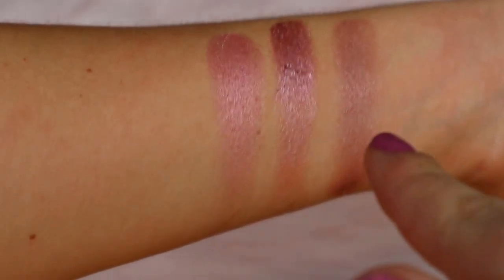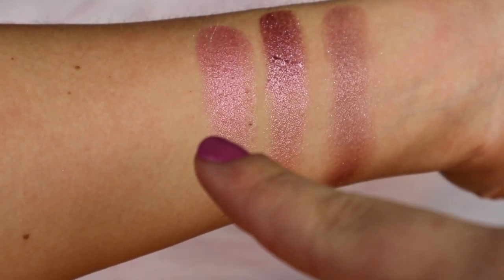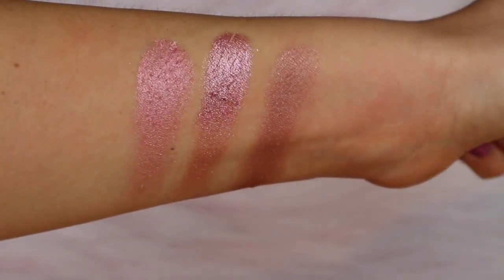All right, so I've got the Urban Decay Curve. This one is the Huda Beauty in Daydream, and this is the Tarte in Flitter eyeshadows.